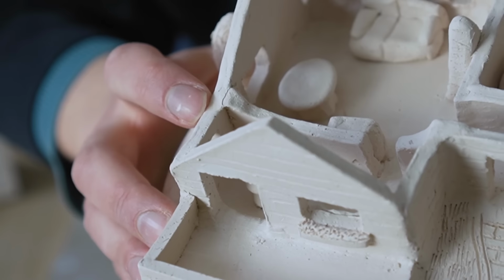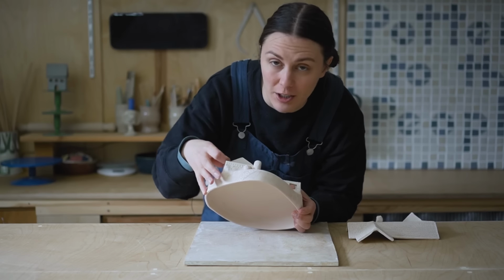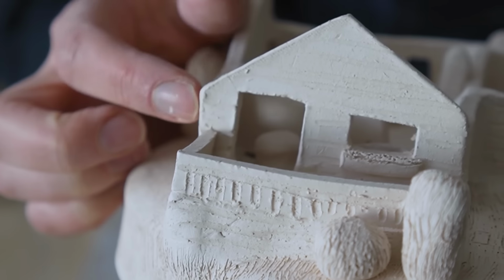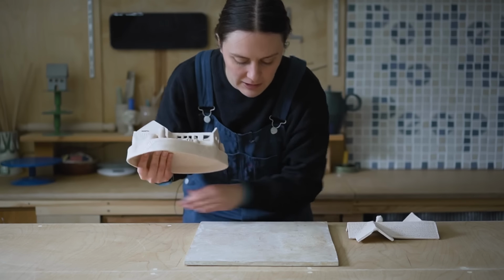So we do have two cracks. One is just where the wall is attached. I'm not really worried about it. One is on the outside. It's kind of a structural crack. It's very, very thin. So I'm hoping it's gonna be fine. The glaze can kind of fill it in.